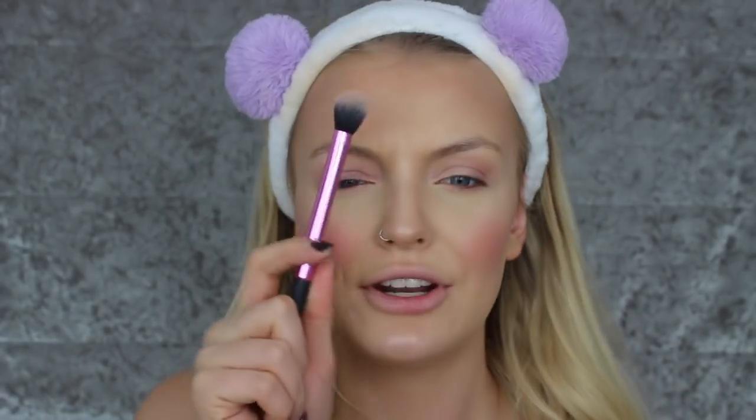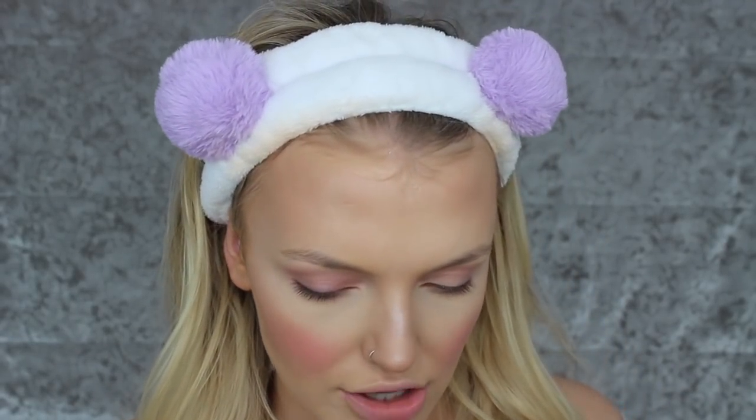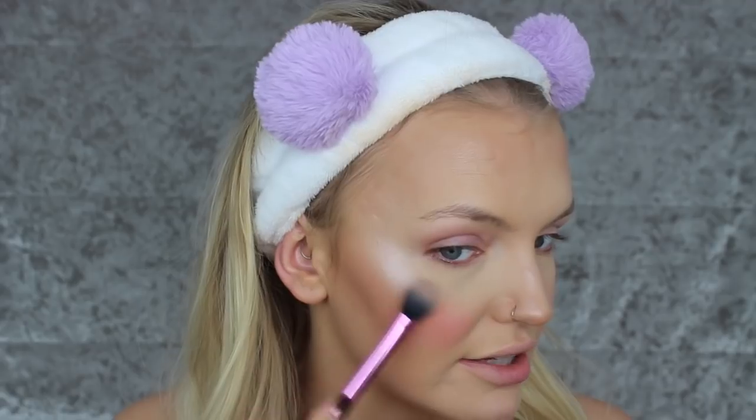Little cheekies. Now I'm going to take this Real Techniques brush, much smaller, and take some more of that highlighter just to really intensify the highest points of my cheekbones. Oh my! I was so almost not going to get this because I thought, Eloise, you need to stop buying makeup, but I'm so glad I did because look at that.